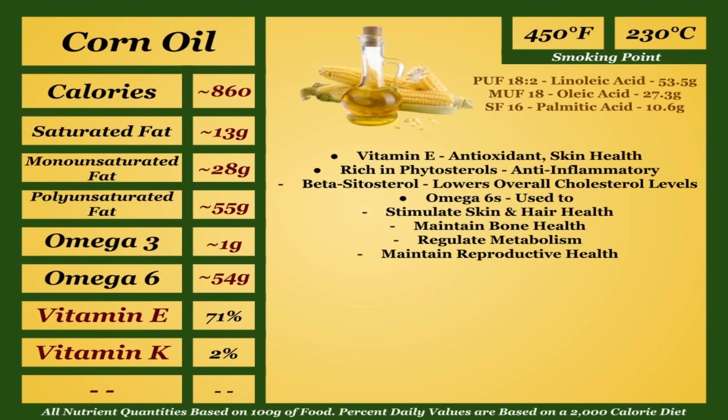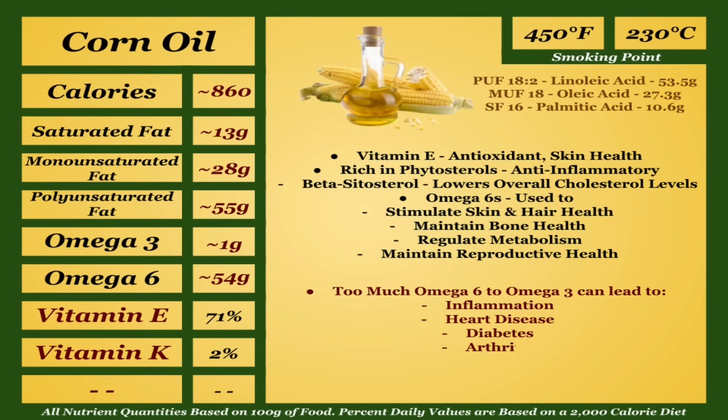The catch is that the ratio at which you consume omega-3s and omega-6s is important, as it has been shown that too much omega-6 to omega-3 can result in inflammation and various chronic diseases such as heart disease, diabetes, arthritis, and Alzheimer's. Ideally, you get as close to a 1-to-1 ratio as possible, but a 4-to-1 ratio of omega-6 to omega-3 is still generally considered safe.